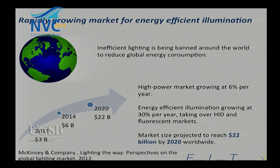Since January of 2014, the US government and governments around the world have been banning inefficient lighting technologies and implementing strict energy efficiency requirements to reduce global energy consumption. This means that this market is rapidly growing, and in 2014, is valued at $6 billion, doubling since 2011, and is projected to reach $22 billion worldwide by 2020.